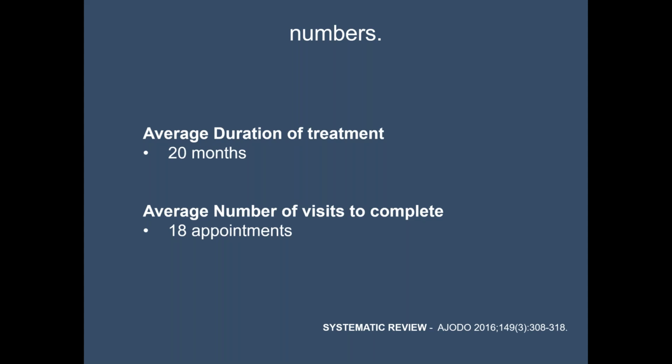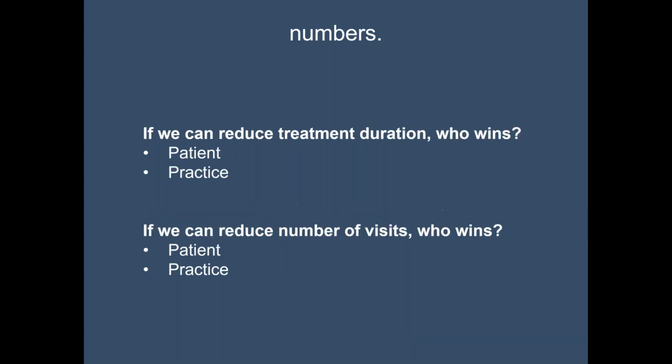If it doesn't sound like you, you're still in the right place tonight. But if you're doing treatments that are lasting this long, we really, really need to tune in and pay attention to what we can do better. So who's the winners? Okay, if we can reduce treatment time, the patients win and we win. If we can reduce the number of visits, the patients win and we win.